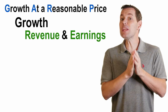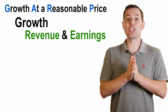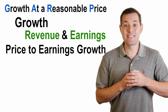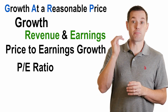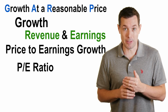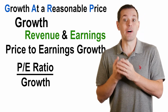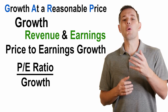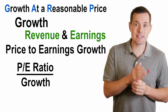And I think that one of the best methods to use, I've actually done a video on this in the past, is something known as the price to earnings growth ratio, or the PEG ratio. And to get the PEG ratio, we simply calculate the price to earnings ratio. So you take the price divided by the earnings of the company, and then we divide all of that by the growth of the earnings. So that is the price to earnings growth ratio. So basically what we end up with is the price to earnings ratio of the stock divided by expected earnings growth.